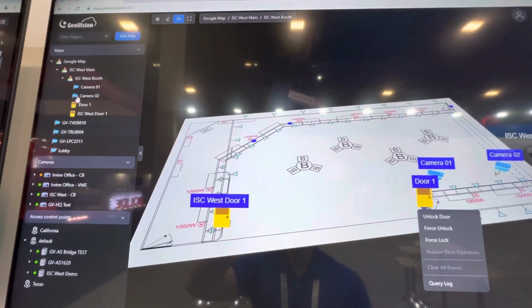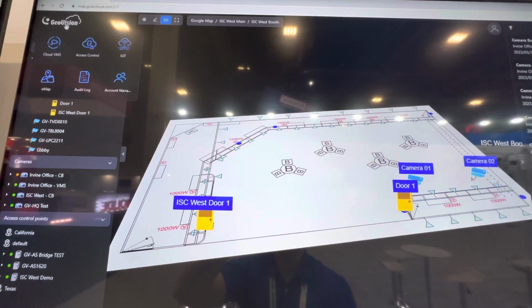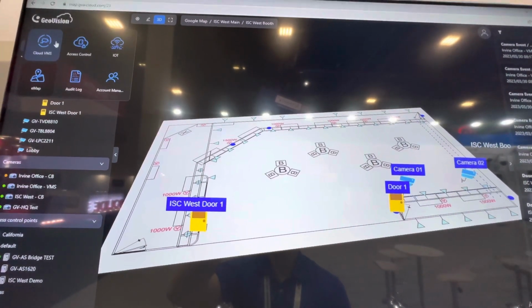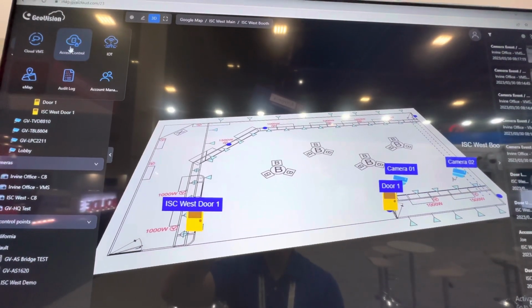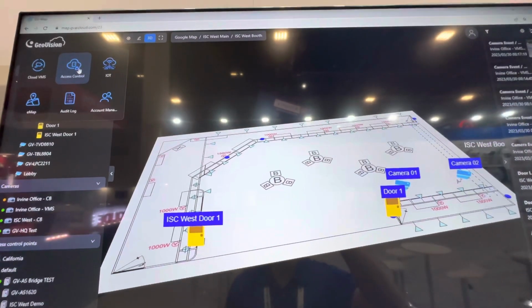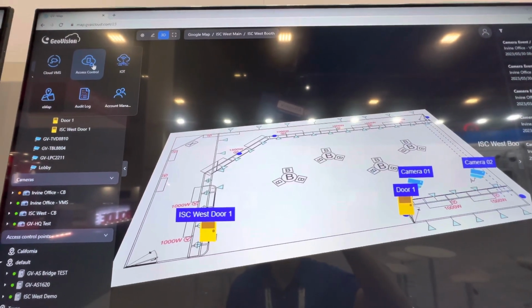Now, you can conveniently access all these different features up in the top left-hand corner, right where it says GeoVision. You click on it, and you can click on Cloud VMS. This is the video portion that I showed at the beginning of this video. You can click on EMAP, which is what we're on now, or you can click Access Control, which is what I'm about to show. So it does give you the ability, all within one browser, to be able to manage both your cloud video and cloud access control.